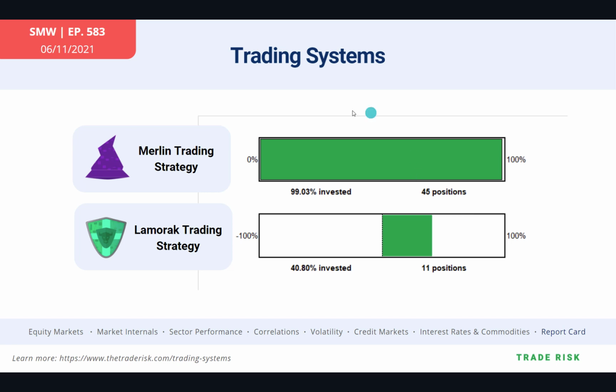But Merlin up here is still kind of, I'll call it, old, boring, old fashioned, right? It's still 100% invested in this market. It seems like that's basically what I've been saying all year long. We've been rotating or balancing around somewhere between 80 to 100% invested, and it just continues to stay invested in this market and participate in these long-term trends.